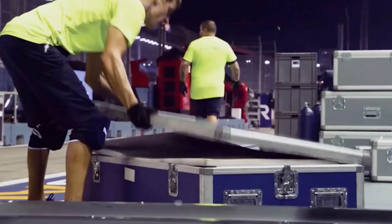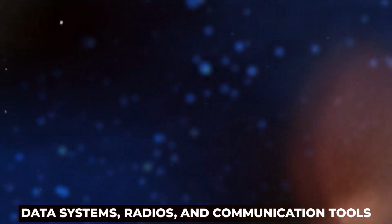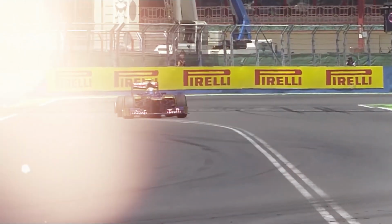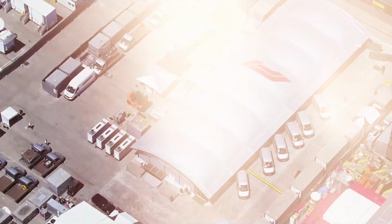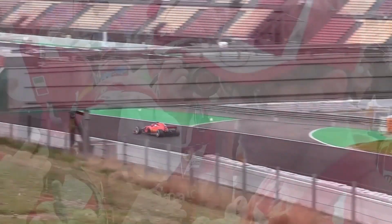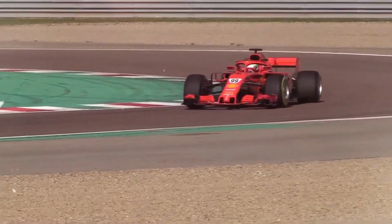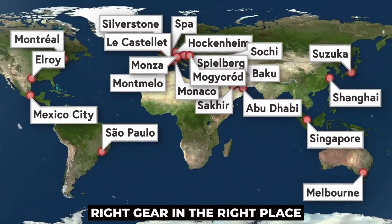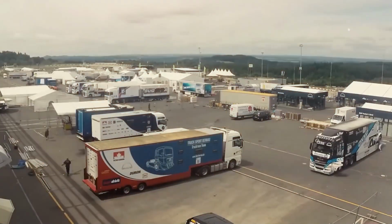While the cars are the most valuable pieces of equipment, it's also important to protect things like data systems, radios, and communication tools. These devices are vital to the team's success on race day and must be stored and transported in protective cases. Coordinating the transportation of all the equipment requires a huge amount of organization. Formula One logistics teams are responsible for ensuring that the right equipment arrives at the right time. This includes not only tracking the movement of the equipment, but also making sure the teams have the right gear in the right place. A big part of this coordination is working closely with logistics partners.